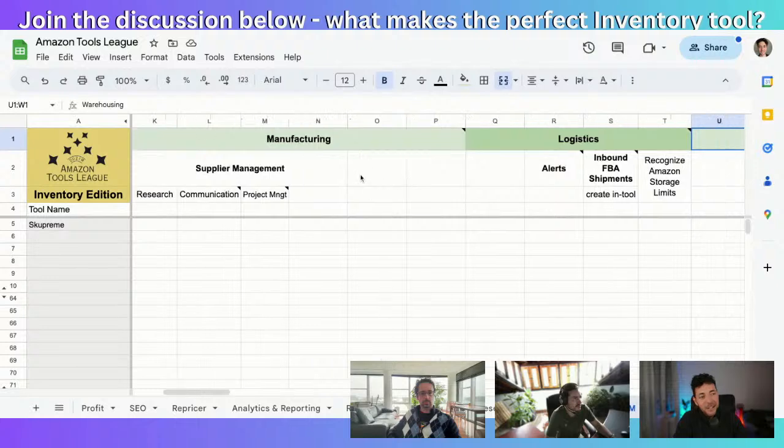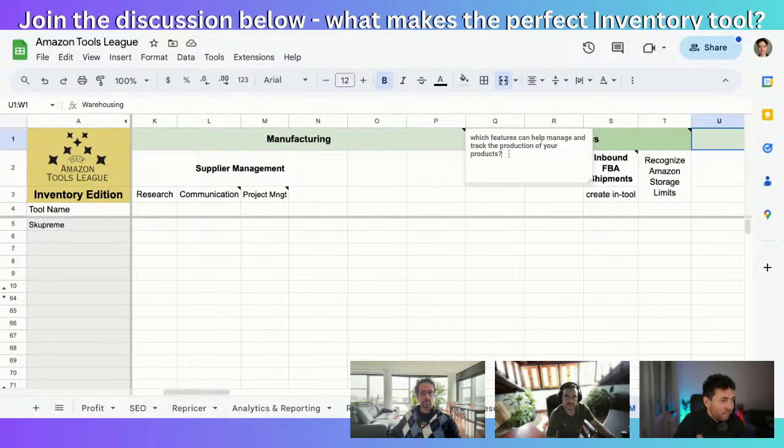And maybe you guys can talk a little bit about what is manufacturing, and what are the problems a software should try to solve. So this is basically what I got from previous discussions: what features can help manage and track the production of products? And it's not always as easy as just ordering from the Chinese factory, right? They're not finished products all the time. No, far from straightforward. Francisco, do you want to take this one, or happy to do so myself?